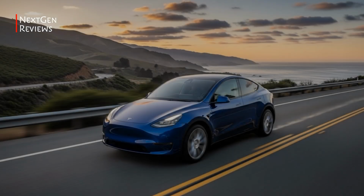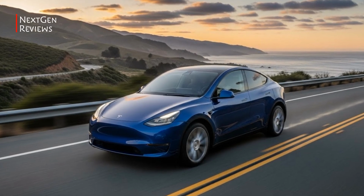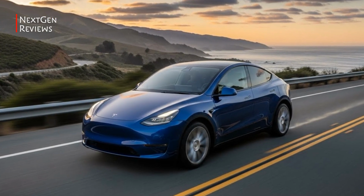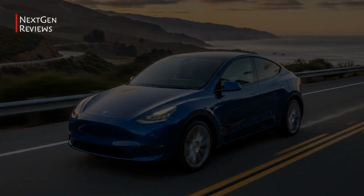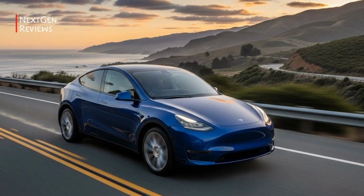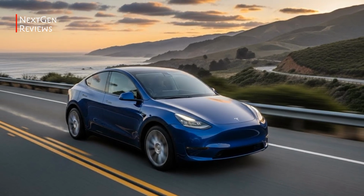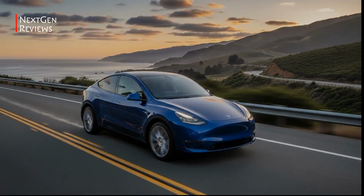Performance. The 2026 Model Y continues to deliver that instant torque electric drivers love. The long-range variant offers an estimated range of over 330 miles, while the performance model rockets from 0 to 60 in under 4 seconds. Handling remains tight and responsive, making it equally enjoyable on city streets and highway cruising.